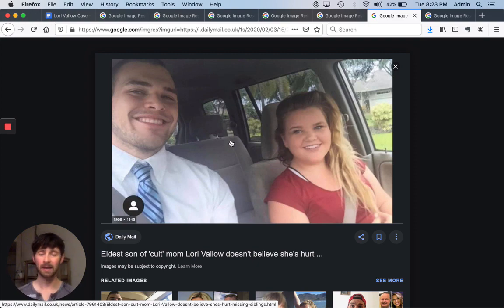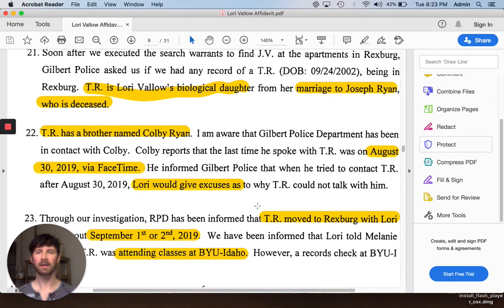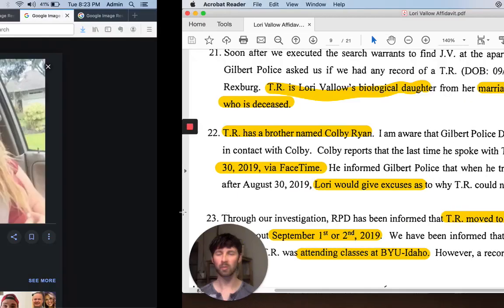So they used to FaceTime, and every time he would try to FaceTime, Lori would give excuses of why he couldn't talk with her. So he started to feel like, this is weird, this is odd. He's not able to talk with his sister anymore. That was documented in the affidavit as well.